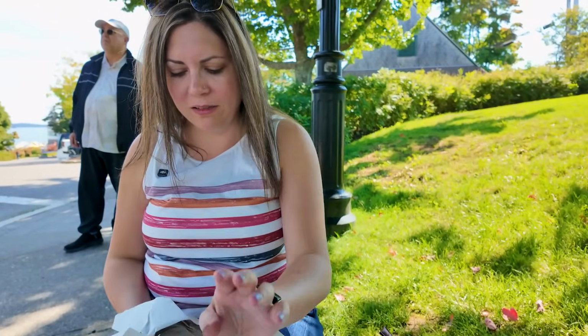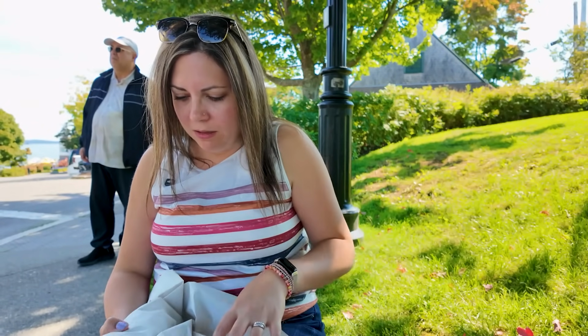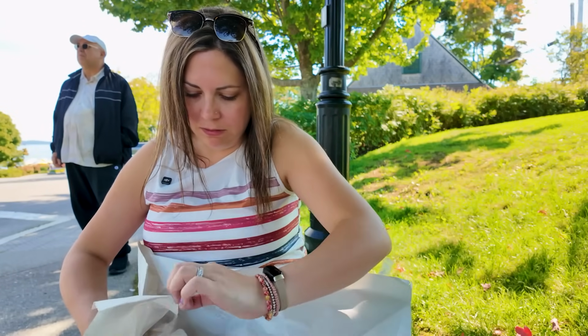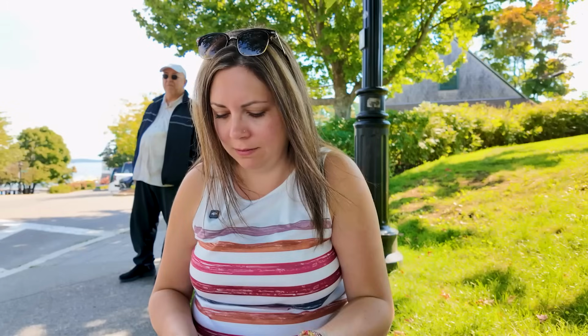So I got a classic roll. Does feel a little small compared to yesterday's. I'm afraid of dumping it out. It's also $10 cheaper. Yesterday the lobster roll cost $30, or $31 actually, and it didn't come with anything else. This one was $21.95 and it came with chips and a pie.